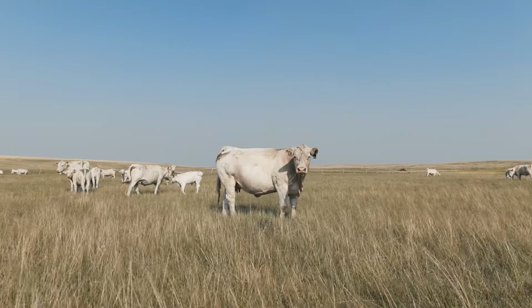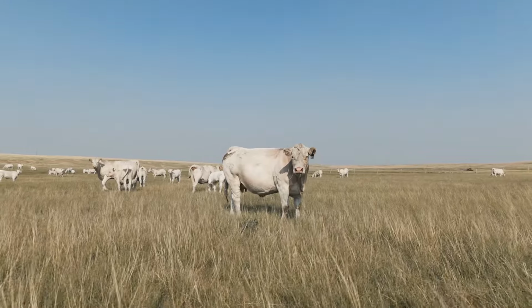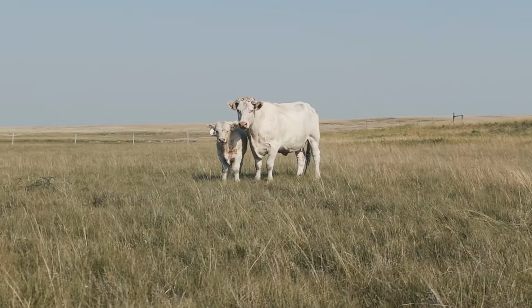Come fall, by September, we might see snow again. Here, actually, right where these cattle were, 4 years ago, we had 4 feet of snow in September on them. So they've seen it all, and their calves are ready to go do whatever, on any ranch.